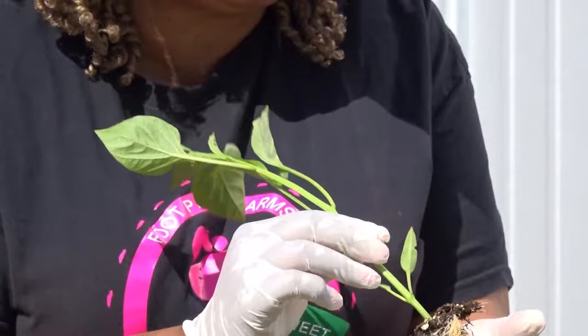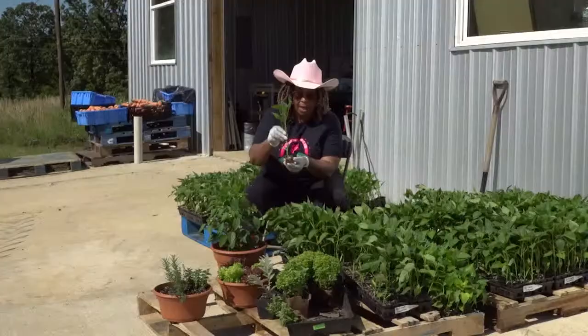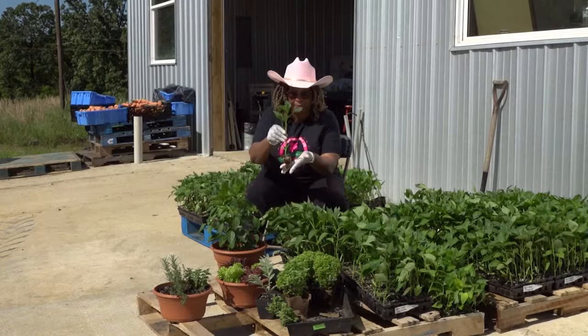In this case, this is bell peppers. And our bell peppers look like this before it becomes a bell pepper. Now let me tell you what happens after you put this into the earth or into your pot.